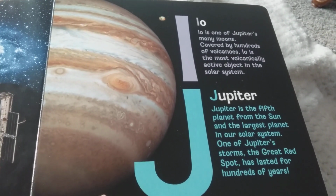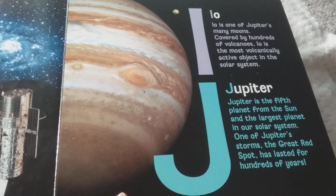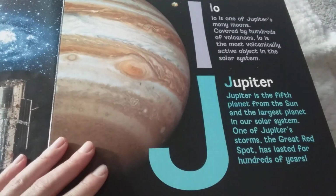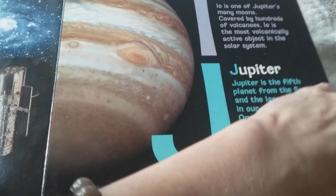J is for Jupiter. Jupiter is the 5th planet from the Sun and the largest planet in our solar system. One of Jupiter's storms, the Great Red Spot, has lasted for hundreds of years.